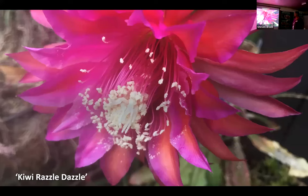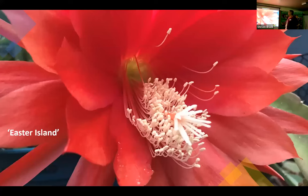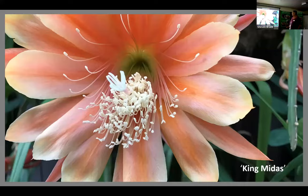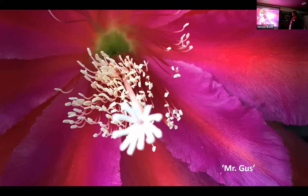Kiwi Ravalella. I have an Easter Island. Frida Kahlo with the ruffles. And she's growing right next to Diego Rivera. Oh, no. Yeah. Get her away from me. No, I've got them growing right next to each other. Yeah. King Midas. And this King Midas is cool.